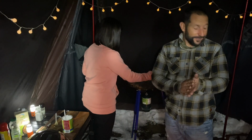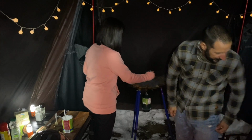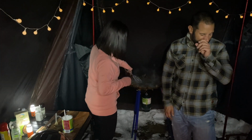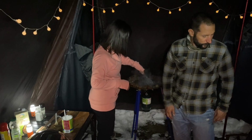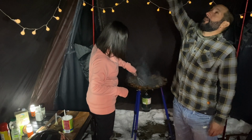52 degrees in here, but I swear it feels warmer. And 24 degrees outside. So we'll definitely get to the teens tonight when we're sleeping. I just hope the inside of the tent doesn't have all this condensation.